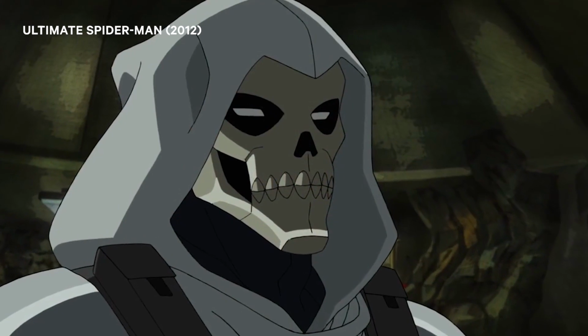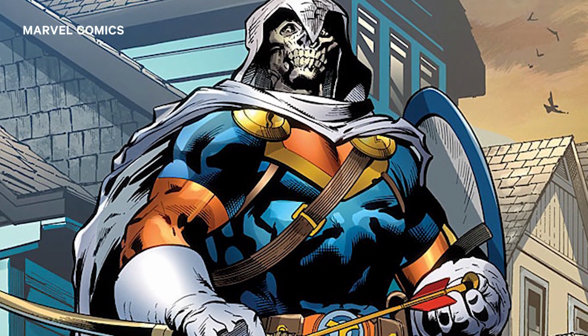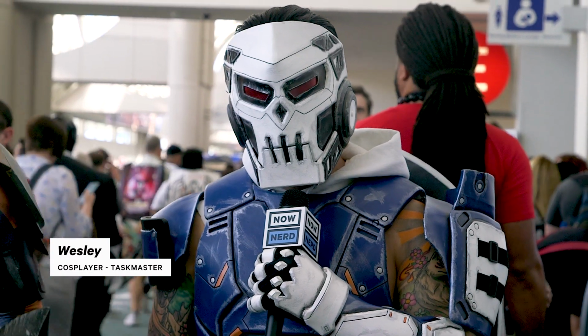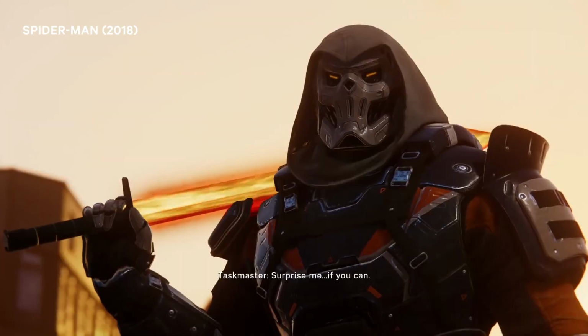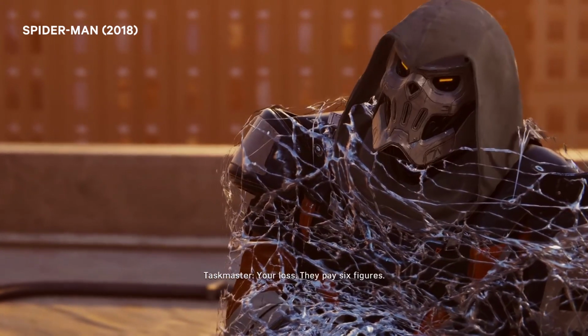Taskmaster, an assassin with photographic reflexes, originally wore a goofy skull mask and a hooded cape, but after a manga-inspired redesign from Udon Studios, he's been a little more focused on function over fashion, which made him much more appealing for adaptations. My style is kind of based a little bit on the Marvel Spider-Man PS4 game, the PlayStation 4. It's a little more militaristic.